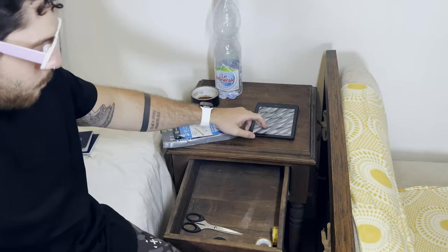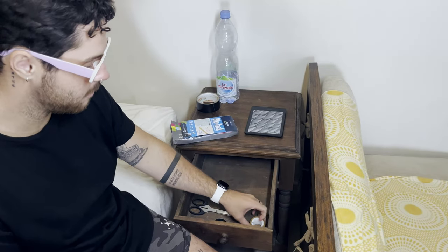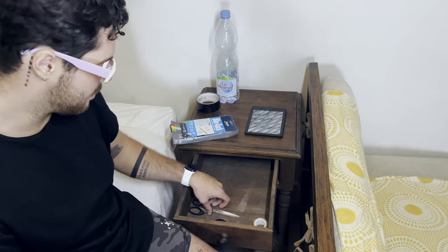Got my Kindle. Bro, if you're a hardcover book person, I used to be, but I leveled up. I'm a Kindle boy now. And I'm going to be naughty here and say that I download all the books for free.